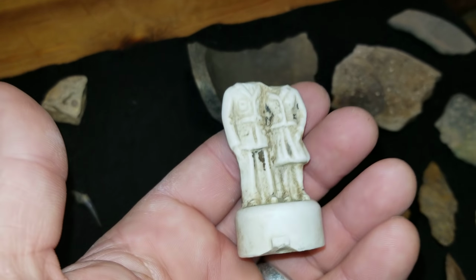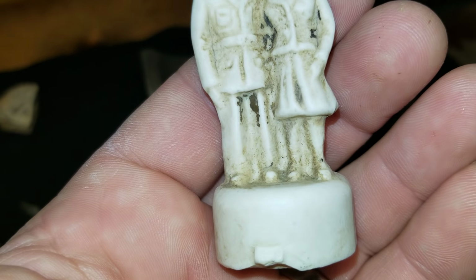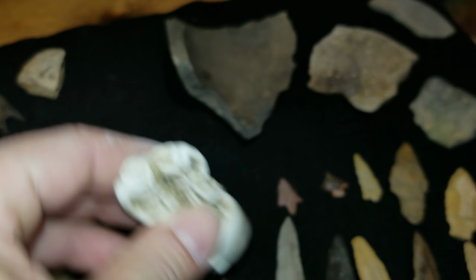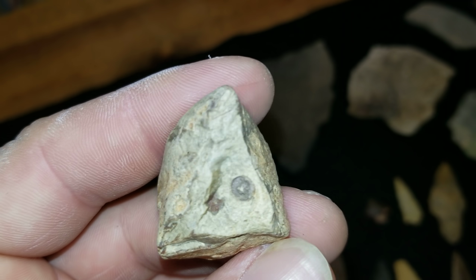Brandy found this cool cake topper looking couple with their heads missing. Kind of morbid, but kind of cool. Cool fossil on that rock.